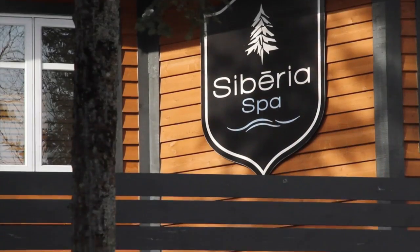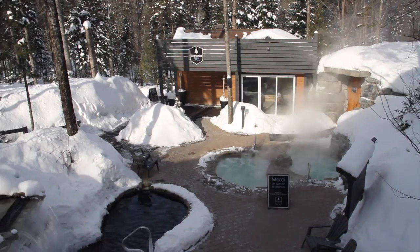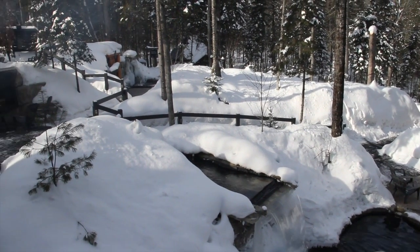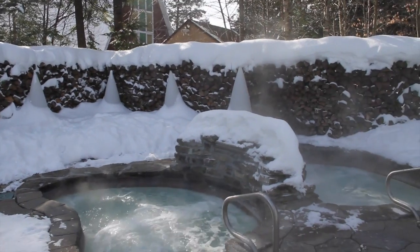Welcome to Siberia Spa. We are in Quebec City. It is a Nordic spa. It's like a Scandinavian style spa. It's the principle of thermotherapy, which is the alternation between the hot station, cold station, and then rest station. So you always follow the sequence: hot, cold, and then rest.